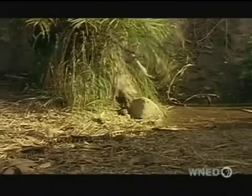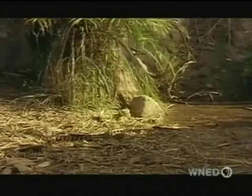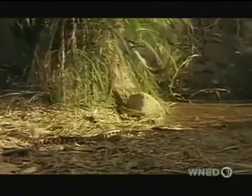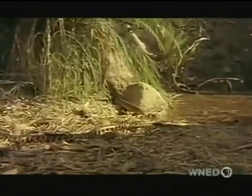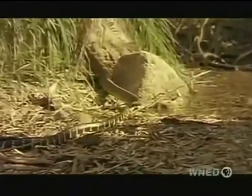For convenience, a snake does better to eat another snake. A king cobra is called king because it's a snake eater. The mangrove snake it's attacking is only mildly venomous. No match for the king.